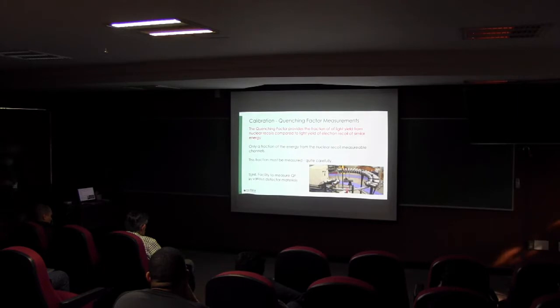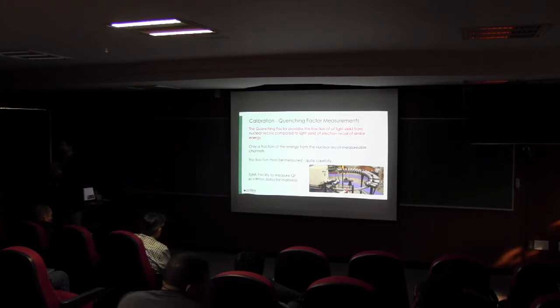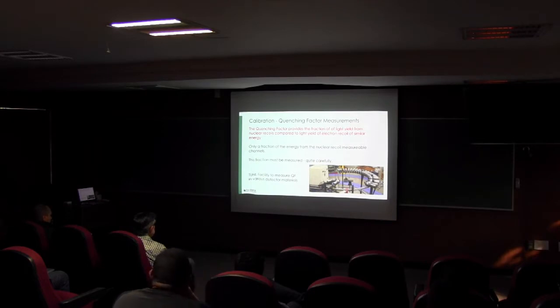So the idea is to try to measure the so-called quenching factors and to study nonlinearities of the materials. The idea of using neutrons is quite nice, because with charged particles at very low energies, the only thing that you are sampling is the very surface. In the case of neutrons, basically you are sampling the bulk of the material.